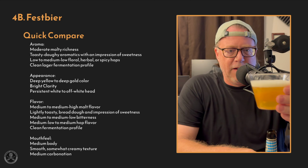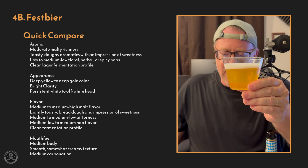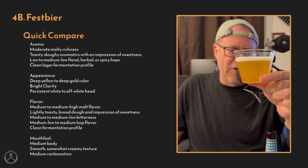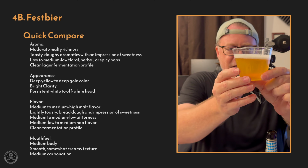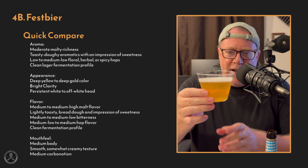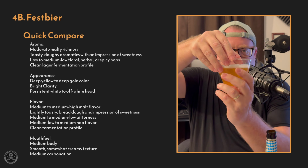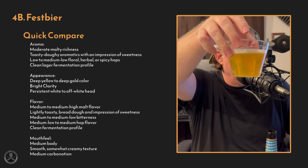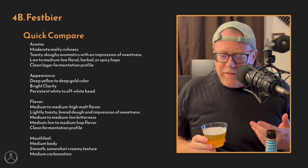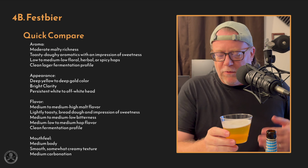All right. So let's go right with appearance because it's sitting here right in front of the camera. Deep yellow to deep gold color. I would say that's kind of actually in between. It's bordering on gold. A little darkish yellow. Not a dark yellow, but a deeper yellow going into gold. Bright clarity. Yeah, it's pretty clear. Again, always hard in this part of the country to show off clarity, and also harder to do with the camera equipment I'm using. But I would say that's clear. Maybe not. Yeah, it's bordering on bright. It's pretty clear.